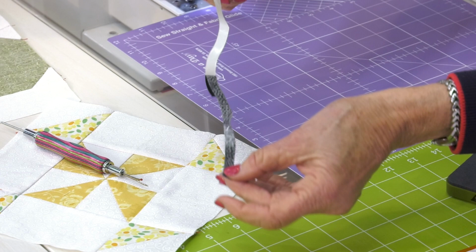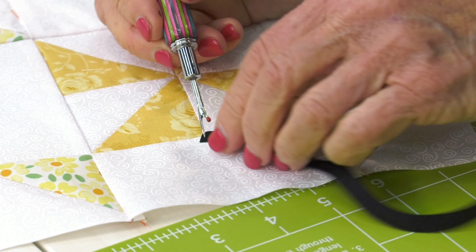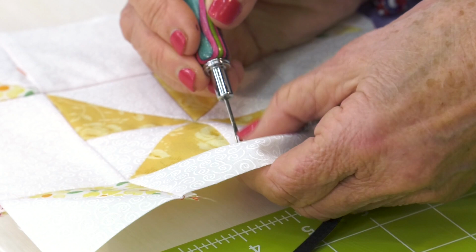So do you want me to unsew right here now? Uh-huh. Okay, so I'm just going to take this. Open this a little bit, right side. Just take it and tuck it. Tuck it in there, tuck it in there. Go in, go in. Whoop. Nope, it didn't go in. Okay.